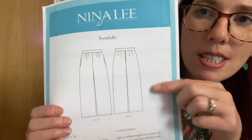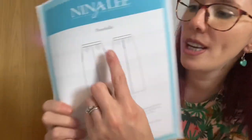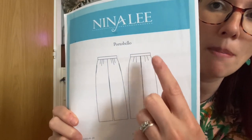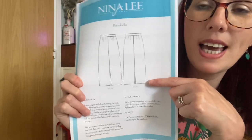I've made loads of pairs of the Portobello trousers. If I show you the line drawing, you can see there are pleats on the front and then there are darts in the back. Oh, that's the front, sorry. There's pleats in the front and then darts in the back. You've got the invisible zip and then you've got a fairly narrow waistband, and then they're quite wide legged and they just go, they stop at your ankle.